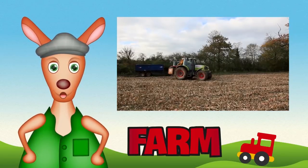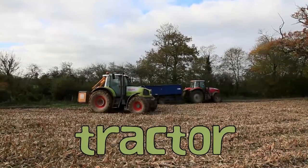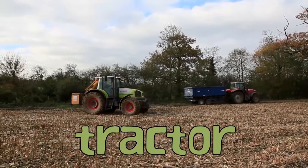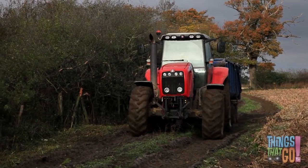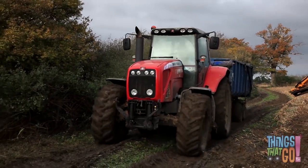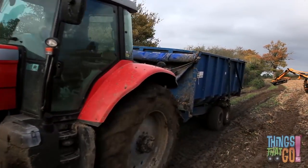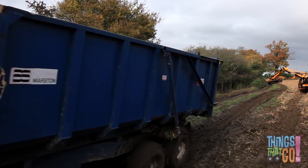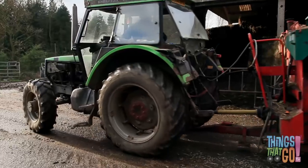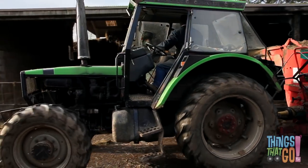Today, we're looking at tractors. Where do you think you could find a tractor? That's correct. On a farm. Tractors are slow, but very strong. They can be used for all sorts of jobs.